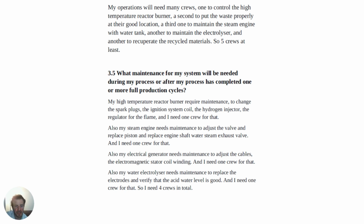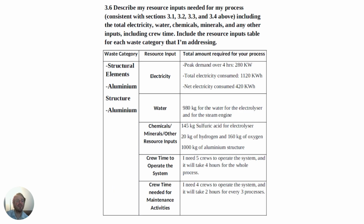And my electrical generator needs a crew for the cable and magnetic coil, and my water electrolysis needs maintenance to replace the electrode and verify the acid is good, and I need a crew for that. So 4 crew in total. Describe my resources, including electricity, cool time.